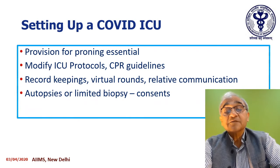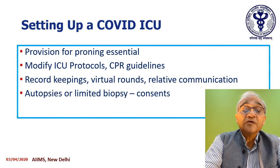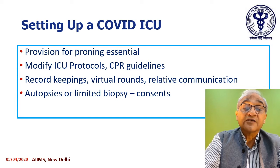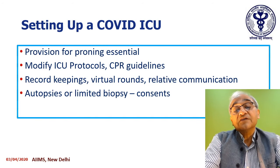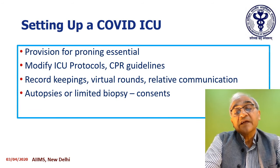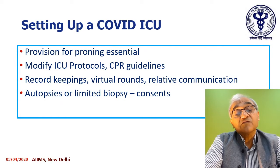If your patients are stable, and you have team members who are more in number and are not required inside the ICU, one should decrease the number of doctors present inside the ICU, and the basic rounds could be taken virtually with iPads. Our ICU here has acquired some iPads, and with the net connection, if the patients are stable, rounds can be taken by consultants virtually.